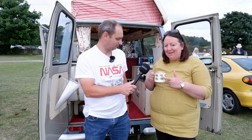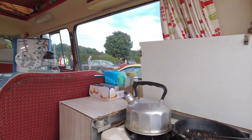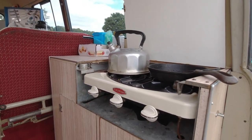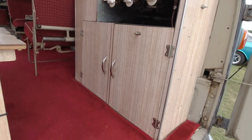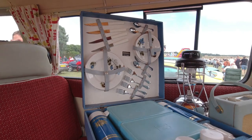Yeah, as you can see, a cup of tea made. We've had a bacon and egg butty this morning, as you smelt. Yeah. When you've got 5 minutes to have it, that is, because this vehicle's attracted a lot of attention this morning. Actually, it's rare that we haven't got anyone around it. Wherever we go, he just attracts enormous attention because he's so rare.